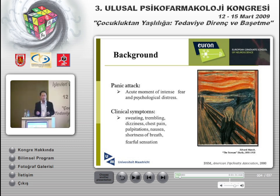What is a panic attack? I assume that most of you are psychiatrists. You know much better than me. It's an acute moment of intense fear and psychological distress, followed by clinical symptoms, of which there are 13 in the DSM-4. These symptoms comprise cardiovascular, neurological, gastrointestinal, and psychological ones. As you can see, 4 out of these symptoms are enough to satisfy the diagnosis of panic attack.